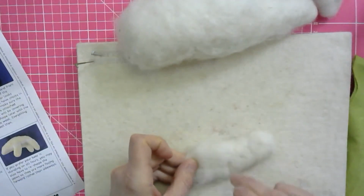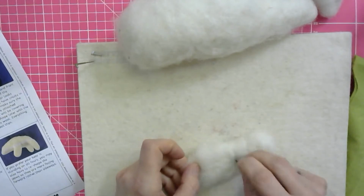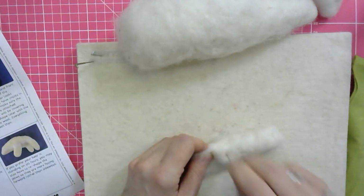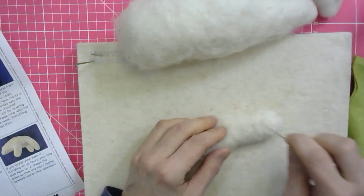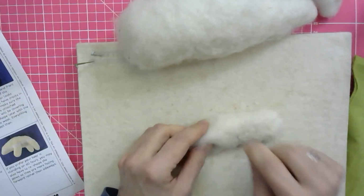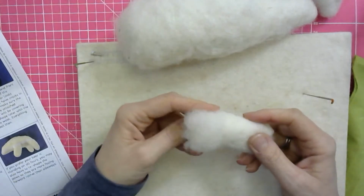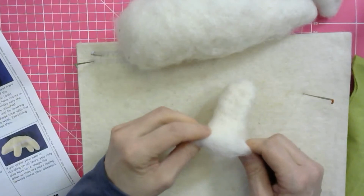It's always better to have it soft and have to shrink it down than to have it really firmly felted and too big, because sometimes there have been dramatic operations with needle felted items. You just keep these wispy ends soft again, and you're making basically four legs, four of the same legs.